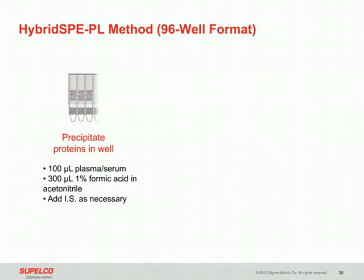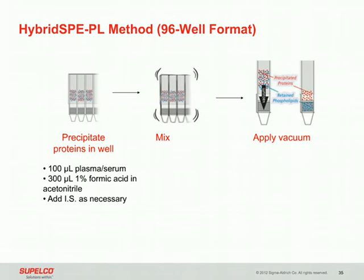The method in the 96-well format looks very simple. So we precipitate proteins in the well of the 96-well plate by putting the sample in, such as plasma or serum, and adding 1% formic acid and acetonitrile. Then the plate is shaken to precipitate the proteins and to mix everything.